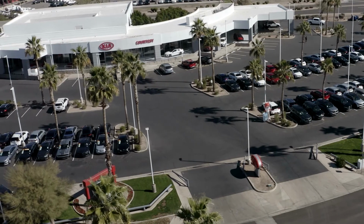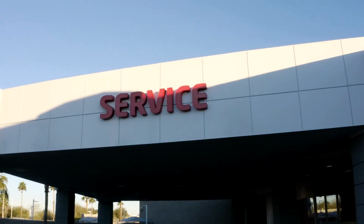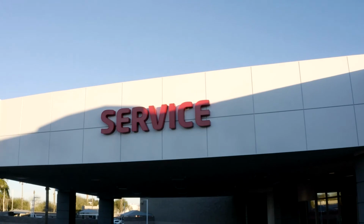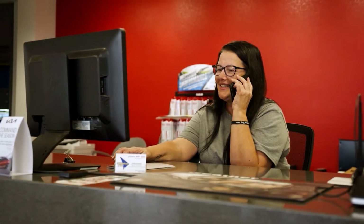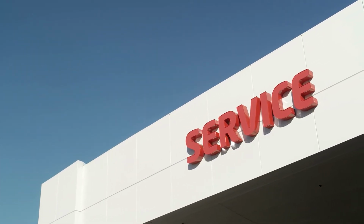Some great service that we offer here at Courtesy Kia, whether you purchased a vehicle from us or not, we have a pickup and drop-off service where we will send somebody out to your home or office, pick up the vehicle, do the needs analysis there with you, or maybe even over the phone. We bring the vehicle back to the dealership, complete the service, and we will deliver it back to your home or office when the work is completely done.